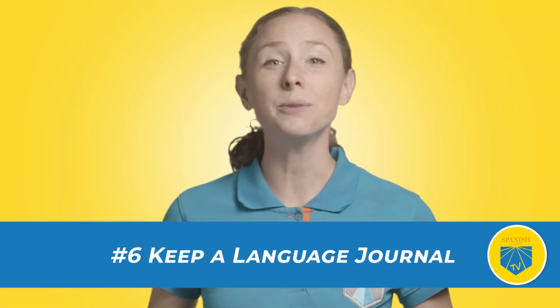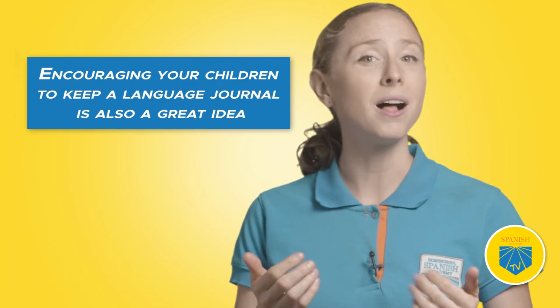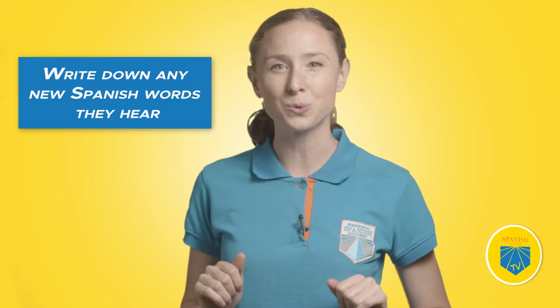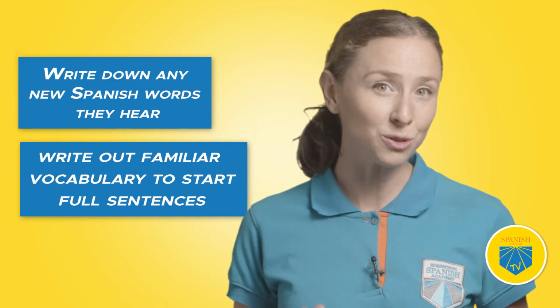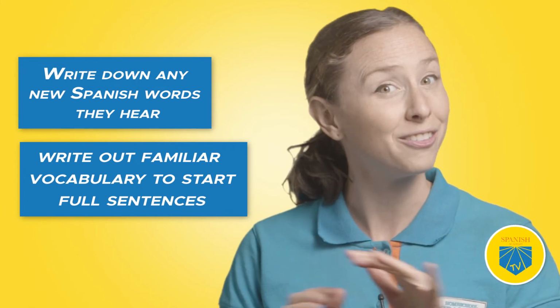6. Keep a language journal. Encouraging your children to keep a language journal is also a great idea. Inspire them to write down any new Spanish words they hear, while they also write out familiar vocabulary with which they can start creating full sentences. Of course, the writing goal depends entirely on your child's language level. If you opt for a pocket-sized notebook, they can carry it around and jot down any Spanish-related content they want at any time.